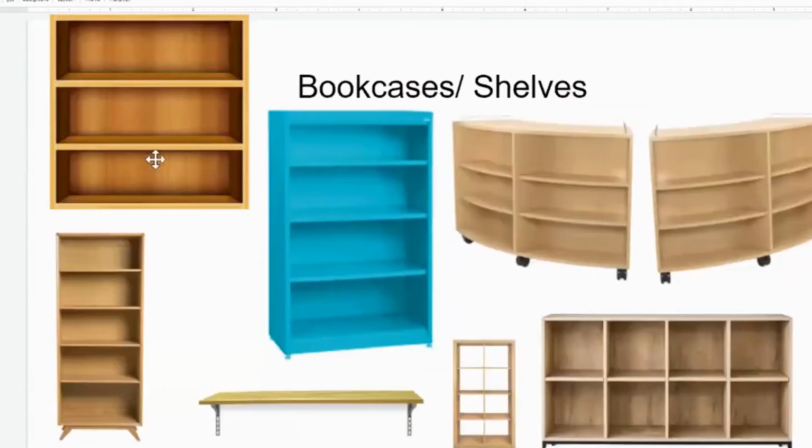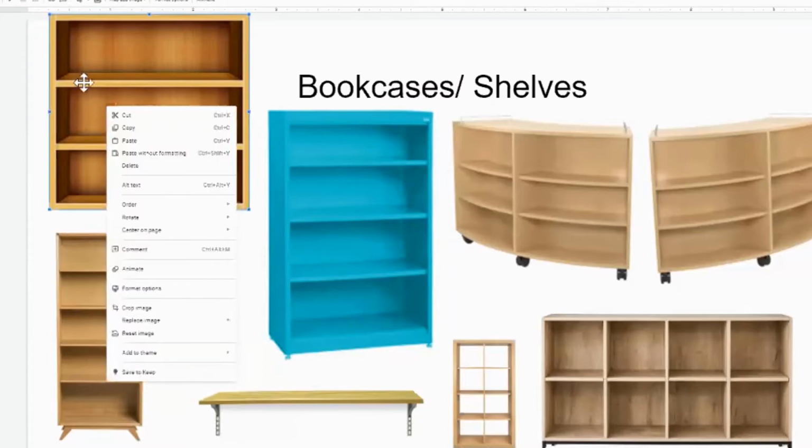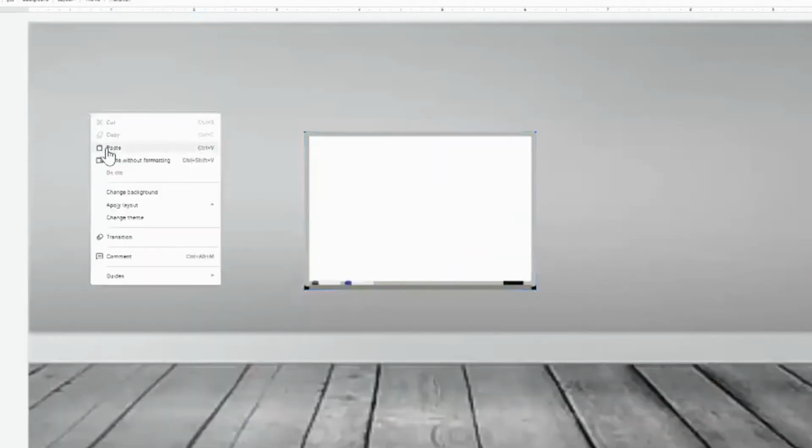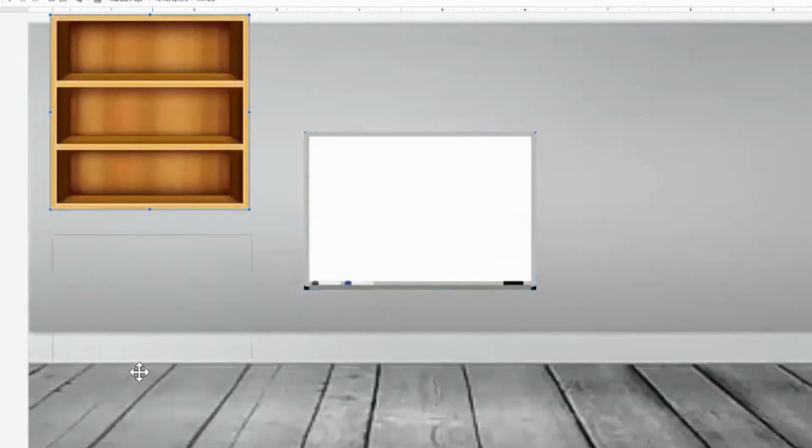So we are going to put a bookshelf in. So when you're using this, it's a shared Google slide, so just make sure you're copy and pasting. So you would right click, copy, go back to your classroom, right click, paste. So there's a couple different options on how to get different items for your classroom. But remember that document that you guys can get off of this presentation is amazing. Everything is in there.